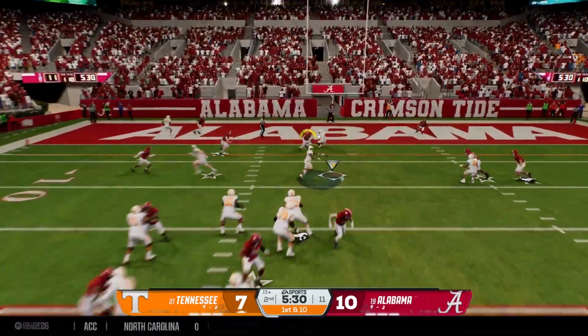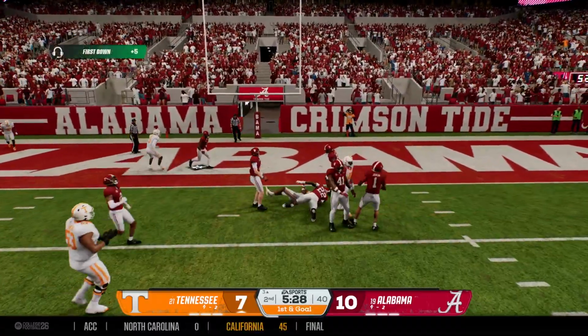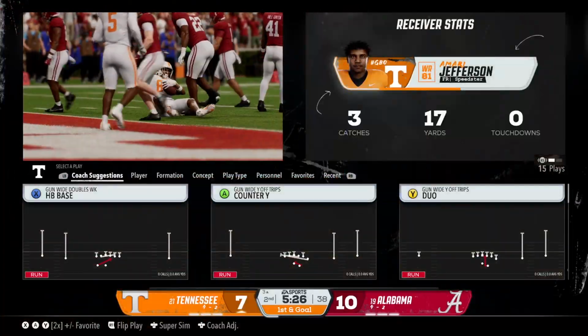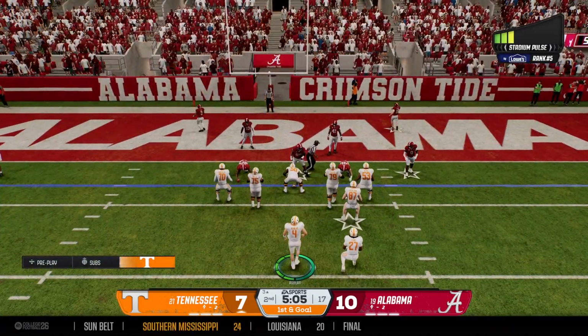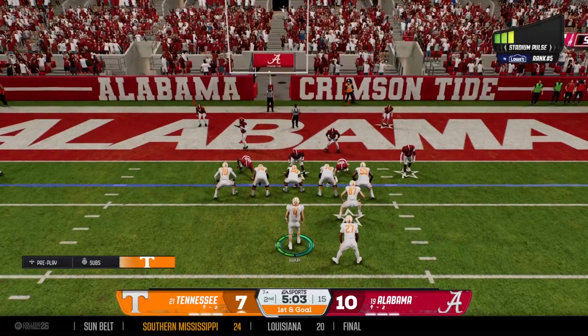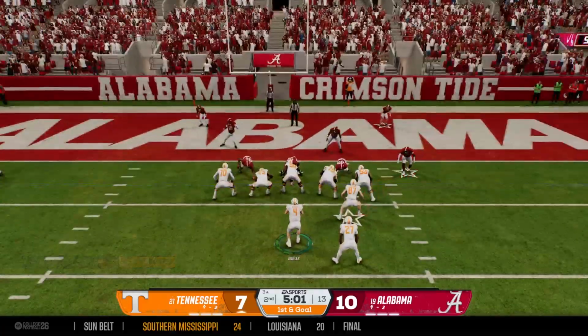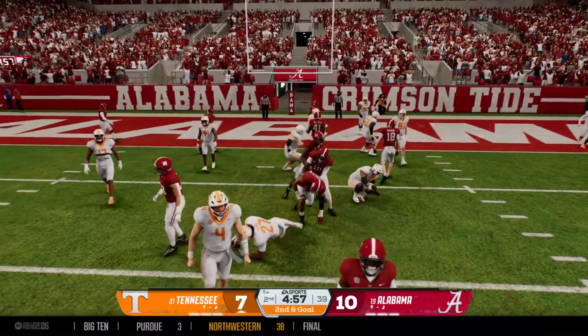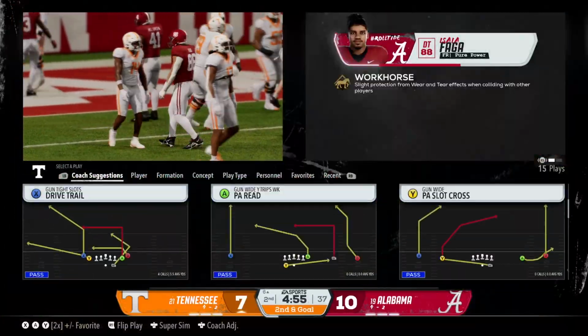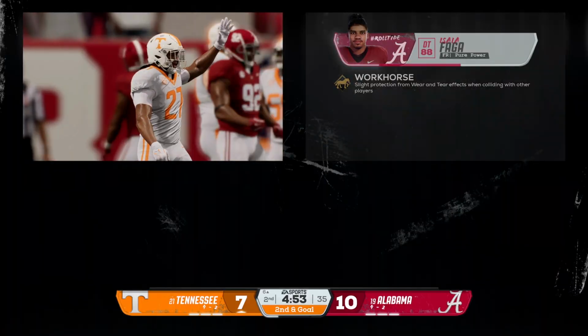Looking to pass inside the red zone. He's got it on the move. He wrestles him down at the 3 after the grab. It'll be 1st and goal. And the Vols trying to pay off the threat on 1st and goal. Trying to pound their way in. And there was nowhere to go, just stopped in his tracks in the backfield.